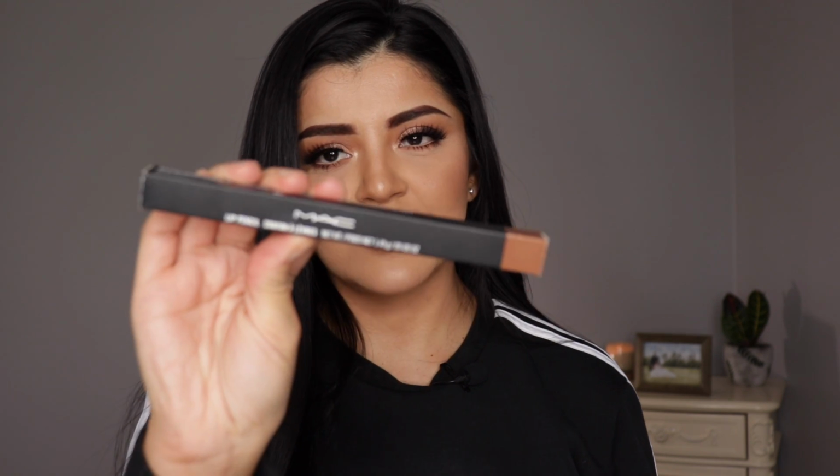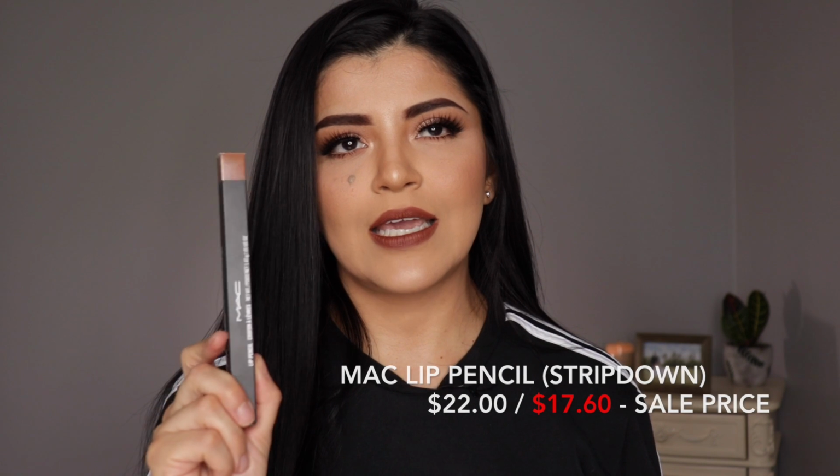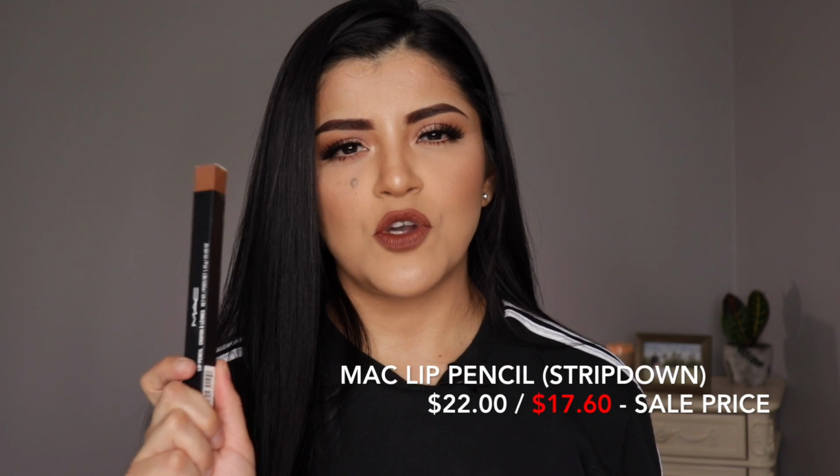Okay, so I picked up my favorite lip pencil and it's MAC's Strip Down. I love this lip liner. I honestly don't need any other lip liner besides this because it's amazing. It's very creamy, it lasts all day on my lips and the shade is perfect. It's like a nude brownie kind of color. I'm wearing it right now on my lips, and it just looks like this.